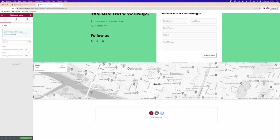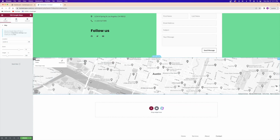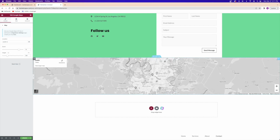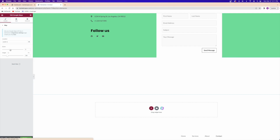And it's going to use Google Maps to search for that address, which I just put Austin, Texas, because that's where I live. And now I've got Austin, Texas right here, and I can zoom out a little bit if I want to, and there's Austin. So that's pretty cool. You can also choose what the starting zoom is.